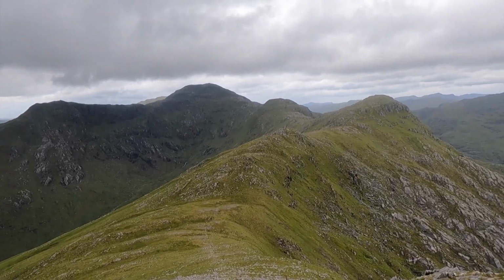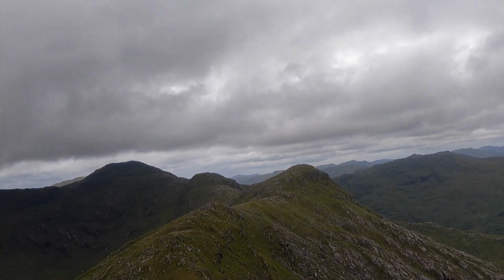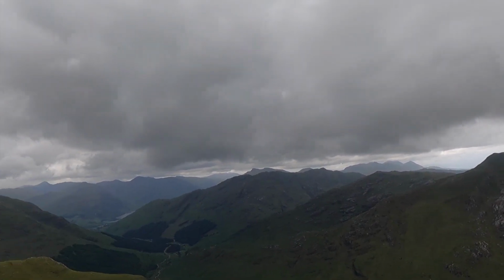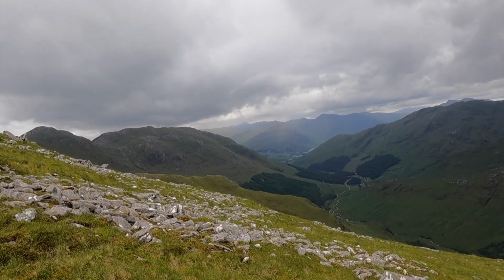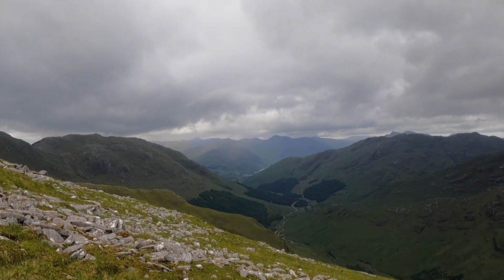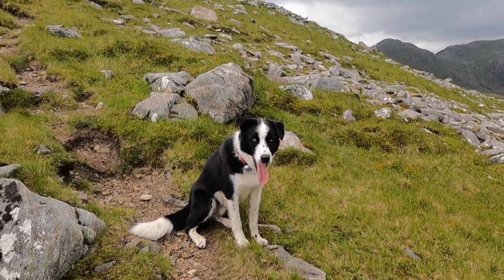So I've crested the first top. I'm just dropping down to probably the low point of the ridge. You can see there's a couple more ups and downs before we start making the final ascent. Looks like there's some weather coming in. Hopefully we'll get away with it. I'm not sure whether the camera lens is good enough, but you can make out the viaduct down there in the glen, just ahead of the loch that you can see. Doesn't look that far away from here, does it, Stan?